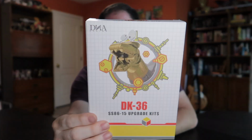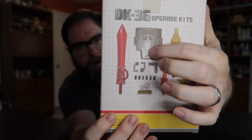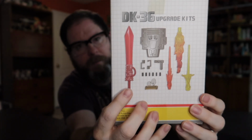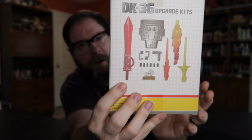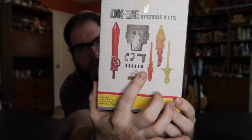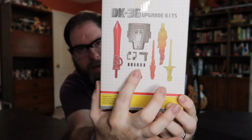So I ended up getting this upgrade kit, and you can kind of see it's got an extra panel to fill out some hollow pieces. It comes with his sword that the original toy came with, and some blast effects for other Dinobots. But the main reason why I bought this set was these little black rectangles right here. And the figure itself actually came with some loose ratchet joints, I should say.